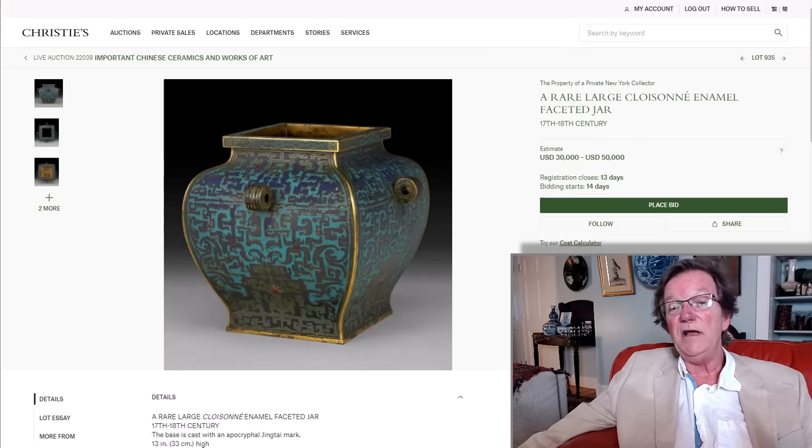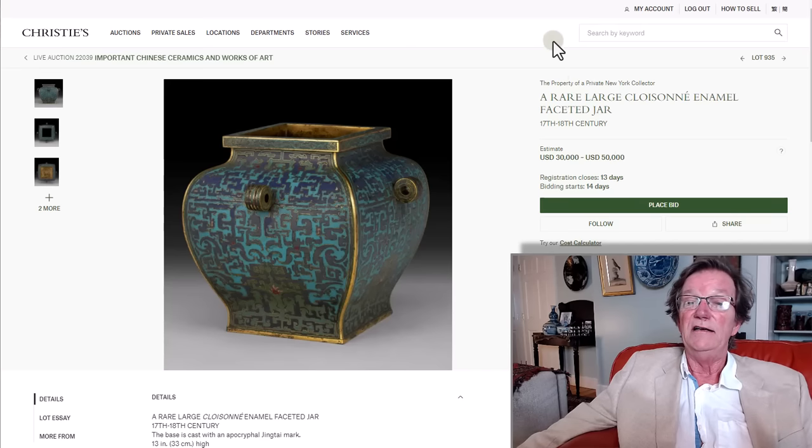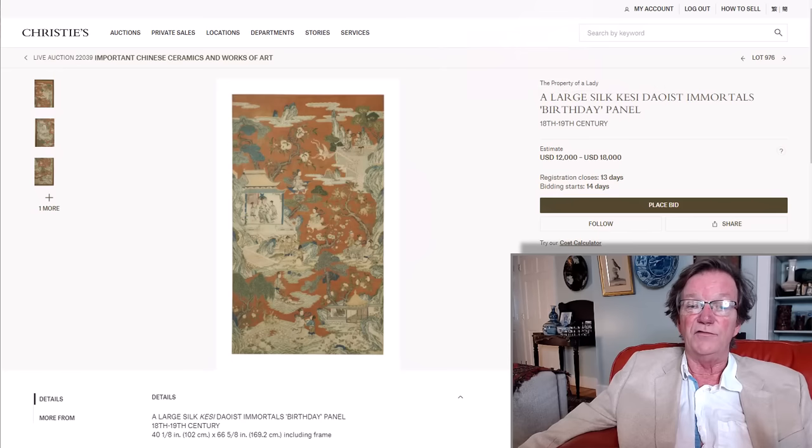And it's estimated 30 to 50,000. I don't know what the reserve is on it or what the opening bid is going to be, but I suspect it'll be close to it. But very attractive piece of cloisonné work.